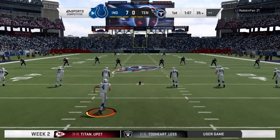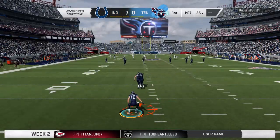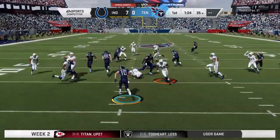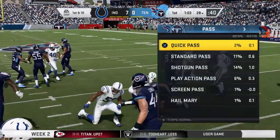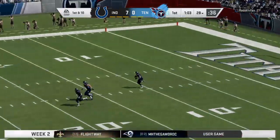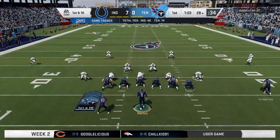And here's Vinatieri now to kick it away after the touchdown. This is taken at the 3. And he'll take it past the 25 and up to the 28-yard line. Here we go. Take over first and 10 at their own 28-yard line. Tennessee offense about set and ready to go.